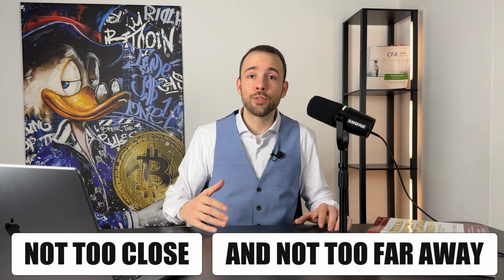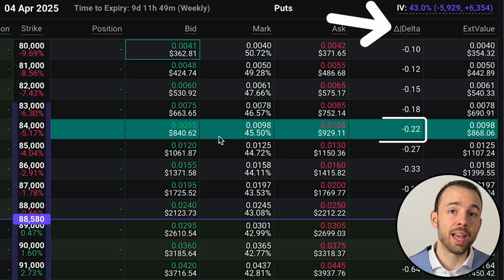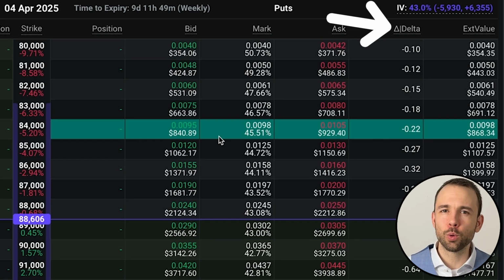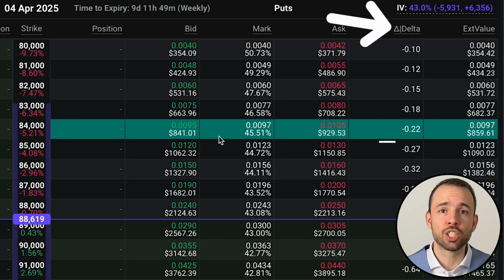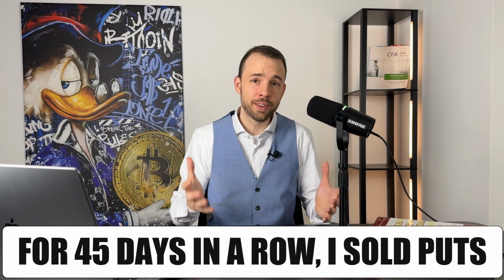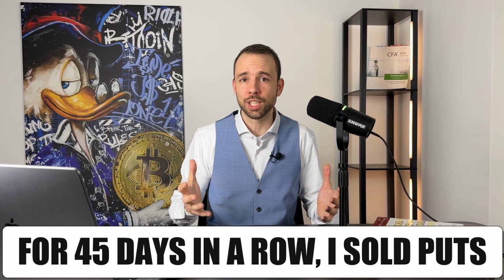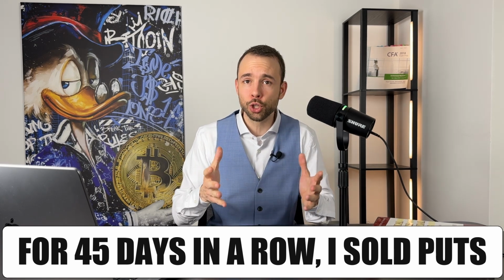So that's why I have to find this best strike price. And there is a parameter which is called delta, which can help me a lot. And a bit later I will show you how I use this delta to choose the appropriate strike price for my public portfolio. And for the last 45 days it was really successful and I was able to earn really high profitability. So this I will show you a bit later.